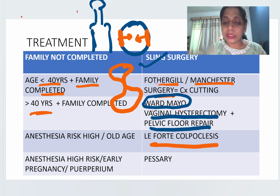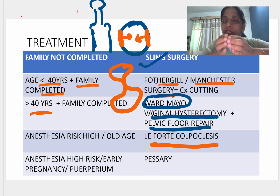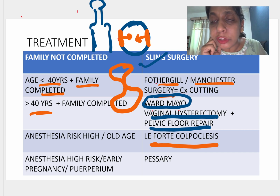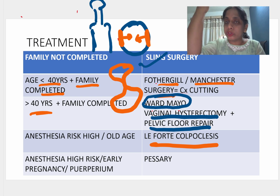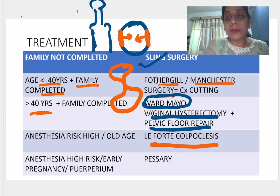What is Le Fort colpocleisis? Again I told you, colpo means vagina and clasis means fusion, fusing the anterior and posterior vaginal wall. See here, this is the vagina, right? We have fused this anterior and posterior vaginal wall, and now when we have stitched them, what will happen? The uterus, once repositioned, will not come down. And we can do this surgery in 5 to 10 minutes. So the ladies who have any morbidity or are quite old, and cannot afford such a long surgery, for them we do Le Fort colpocleisis.